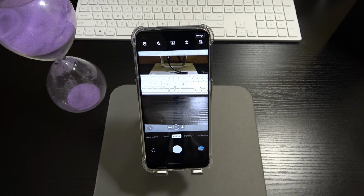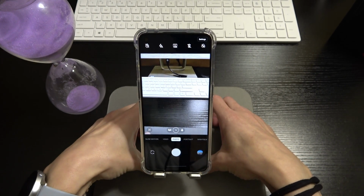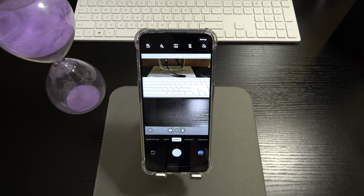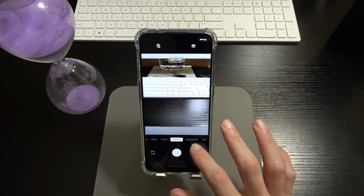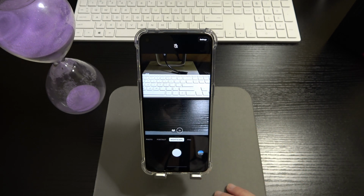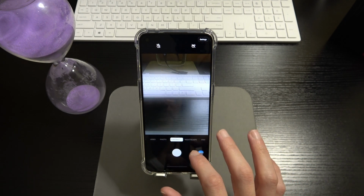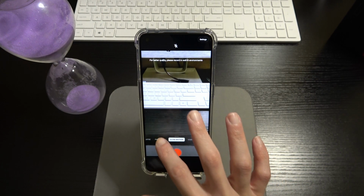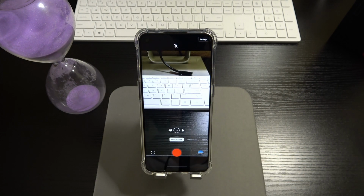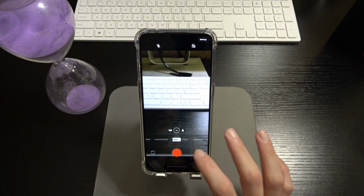Now, on the camera app here, oh, a little bumpy cam there. My apologies for that, ladies and gents. Pardon me. As you can see, we've got photo, portrait, nightscape, pro mode, and then the other way we've got video, slow motion, panorama, and time lapse. And I'm just going to get it back to photo here.